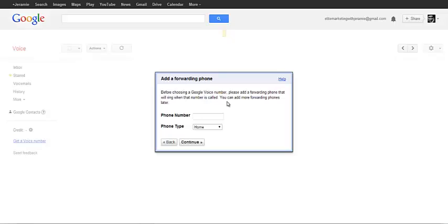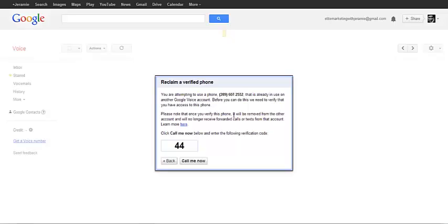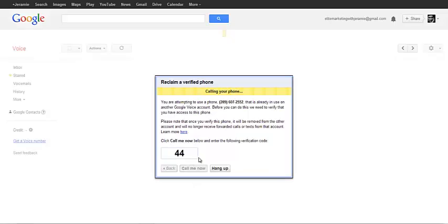Before choosing a Google Voice number, please add the forwarding. Okay, so you would put your cell phone number here, like I'll put my cell phone number, right? And then it'll be type mobile, that's right. So hit continue. And then what it'll do, it'll send me a text, and I just hit call me now. It'll go to my cell phone, and I just type in, it'll say what's the number that's on your screen. And they just called, so I entered the 2-digit verification code. I don't know if you guys can hear it on the phone. So the account's active.